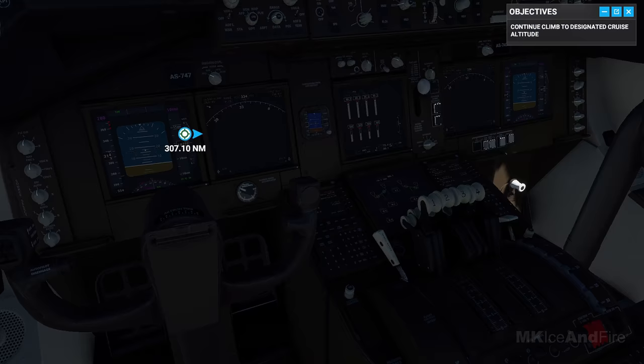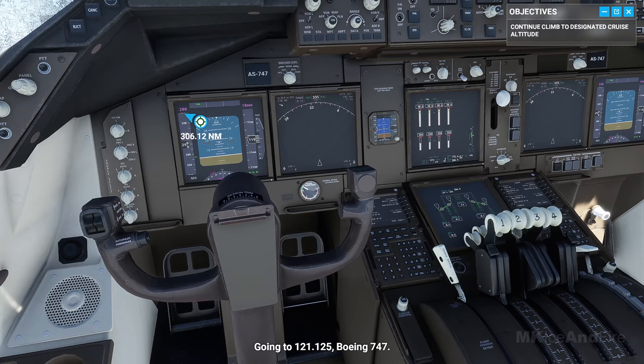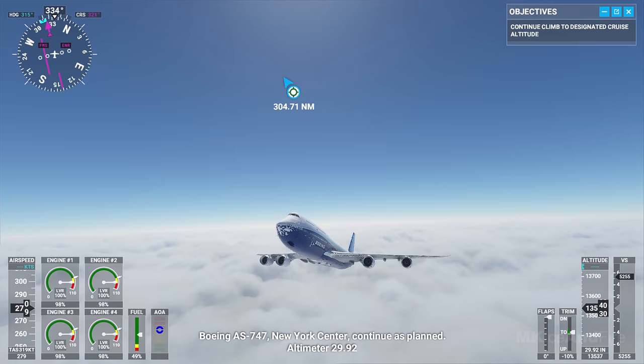Boeing 747 contact New York Center on 121.125. Going to 121.125, Boeing 747. New York Center, Boeing Alpha Sierra, 747, 12,300 feet. Boeing Alpha Sierra, 747 New York Center, continue as planned. Altimeter 29.92.